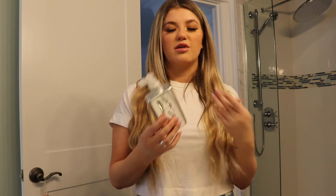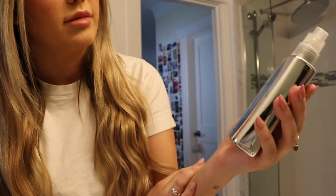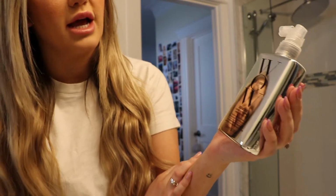So another heat protectant that I use, I don't know if this is necessary. I used to use the Olaplex number 6 leave-in, so I would use this heat protectant with it. But lately I've just been using both. This one's very thin, so I don't find it builds up in my hair. So this is the Color Wow heat protectant. It says the Dream Coat Supernatural Spray. With this one, again, I just spray it through my hair, and then I go through with my fingers and make sure everything is nice and brushed out.